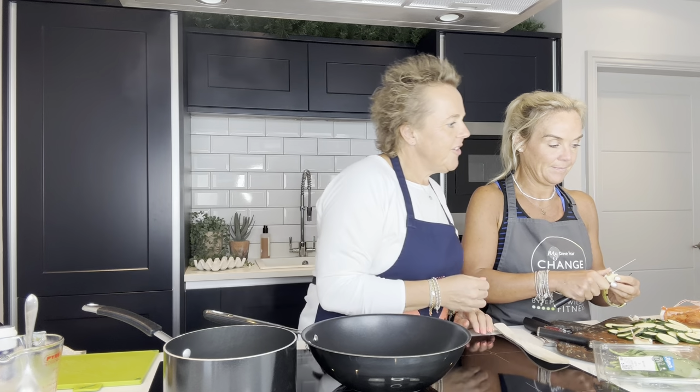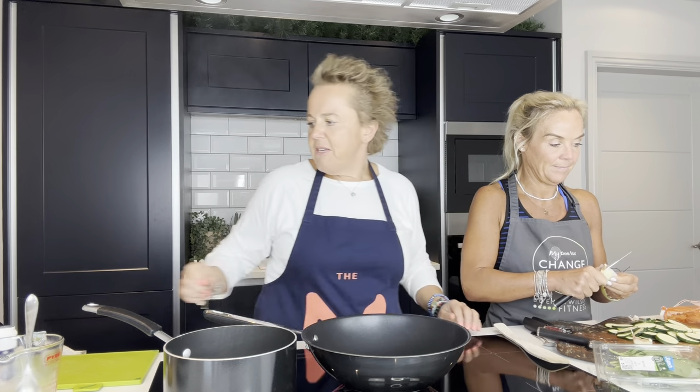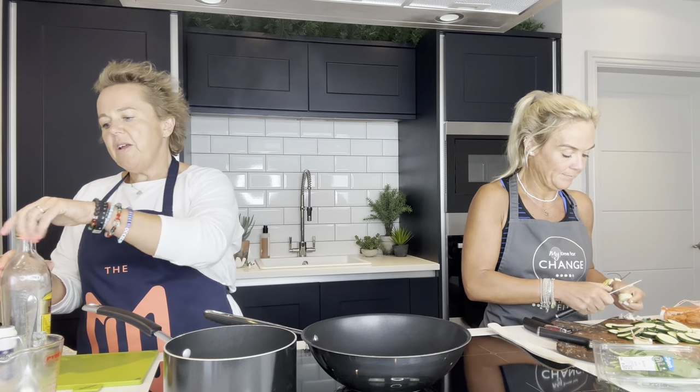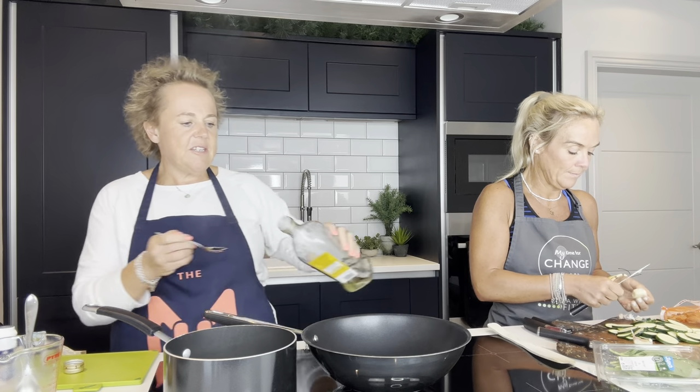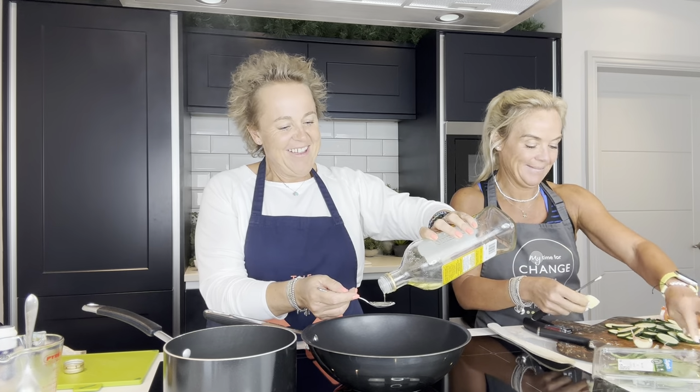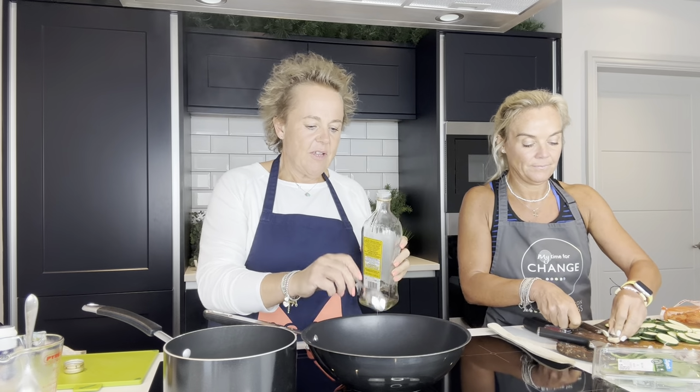Right, so I've done the stock. I'm now going to heat a medium frying pan with the chicken, to start cooking the chicken. So a teaspoon of olive oil going in there.